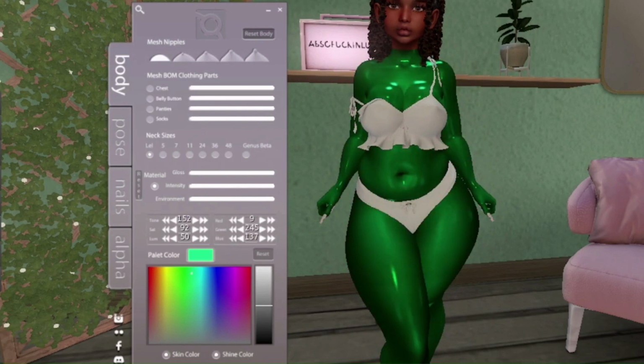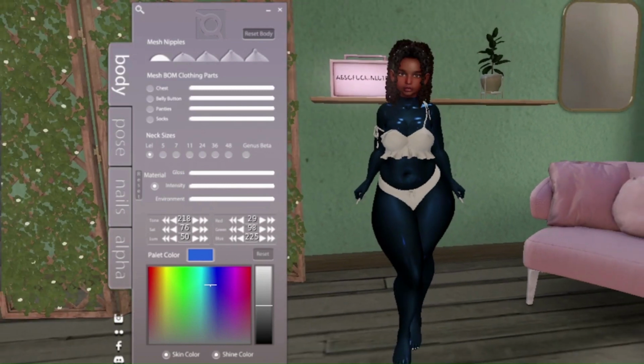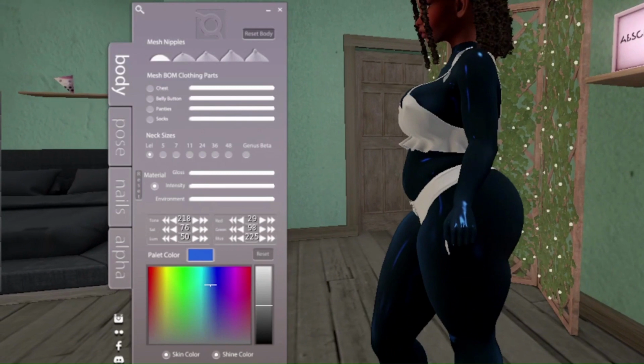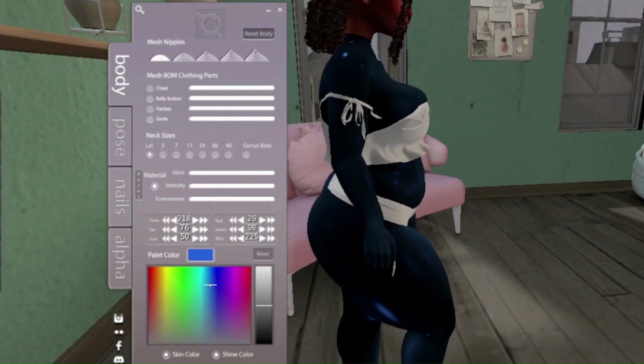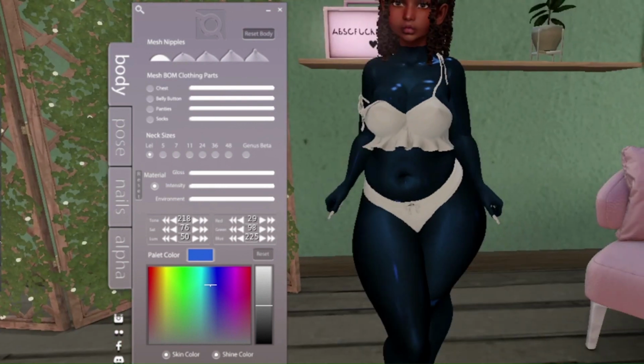Skins for this body, you could have made your custom skin, but if you're into fantasy or you just feel like walking around as a blue alien, you can do that. And I think the color shows more the effects of the glossiness. Wow, so this is cute.